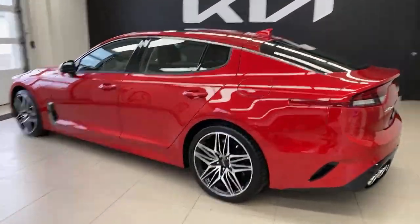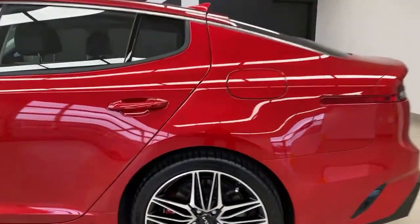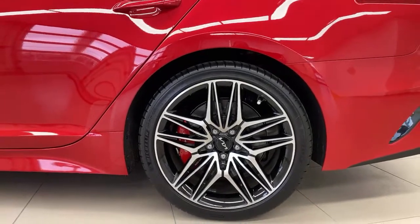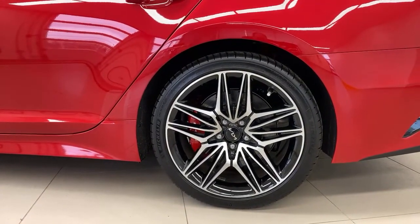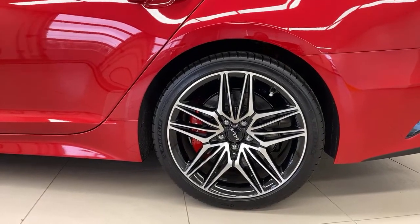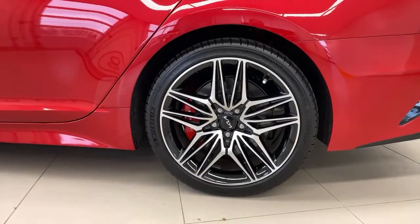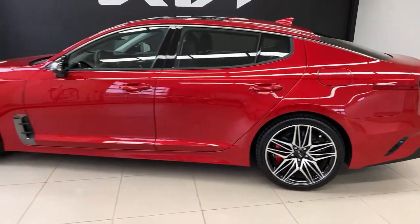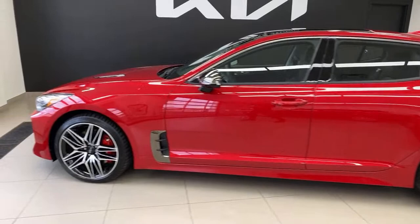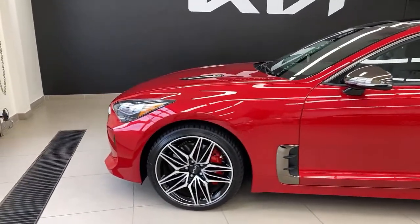The wheels have changed as well. They are still 19-inch. They are still staggered, so the rear wheels are wider than the front wheels, so you have that performance-type stagger to them, but this is a new wheel design for 2022. You will also notice that the Scorpion Edition has a different style wheel, but it's the exact same size of wheel.